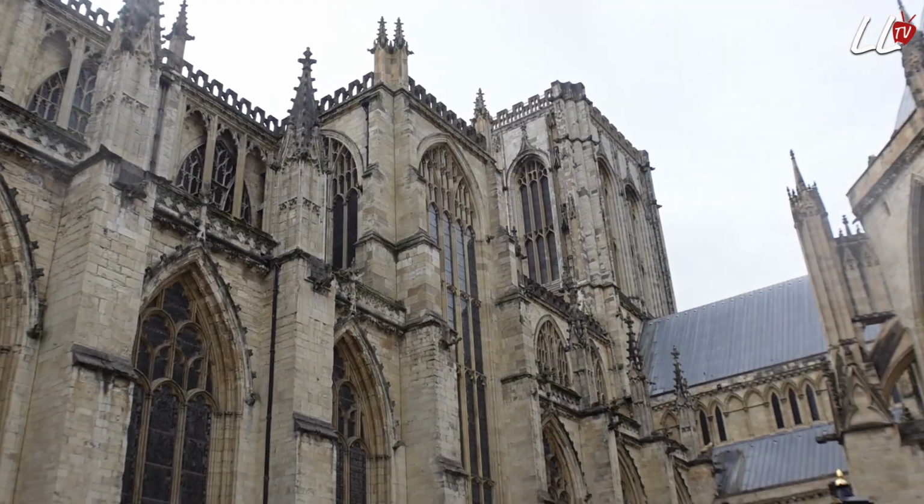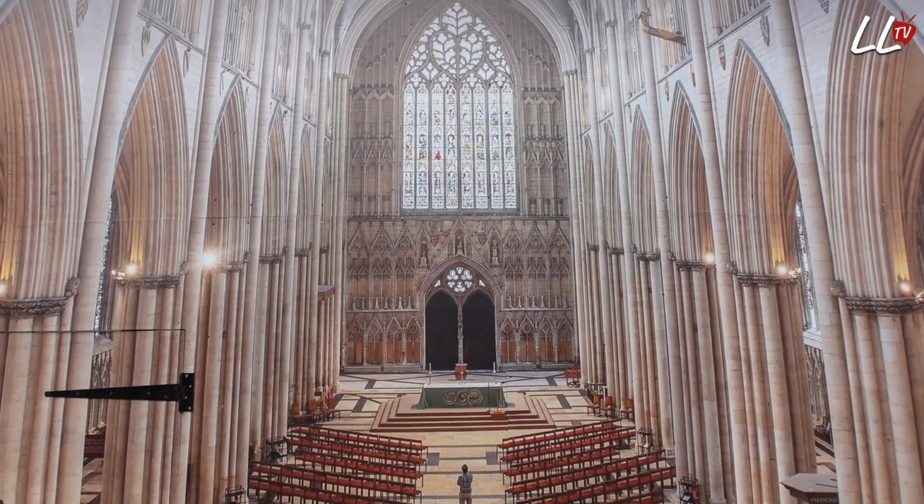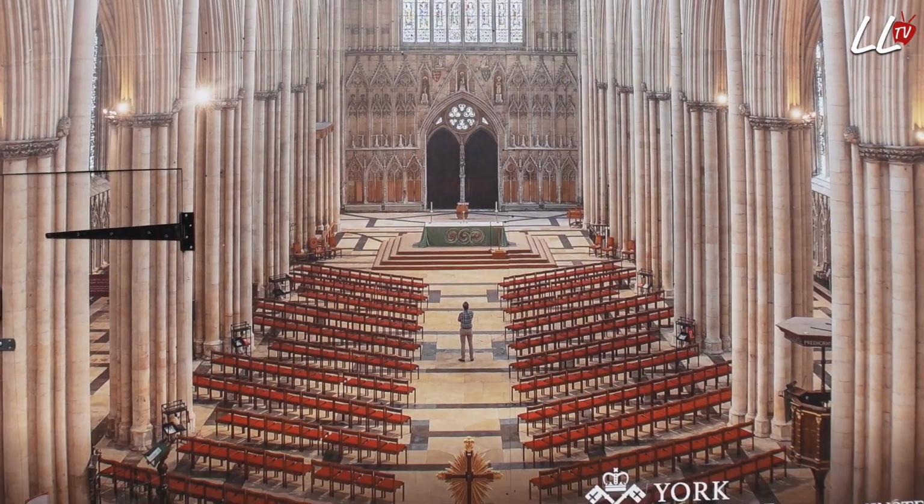So when you do come to York, this is one place you have to head to. You can't miss it. It's slap bang in the middle and it dominates the skyline. It's York Minster, and what an amazing building it is as well. Just look at the architecture here. Just in case you're wondering, I'm not on the gantry inside. It's actually a picture. This is what it looks like inside here.